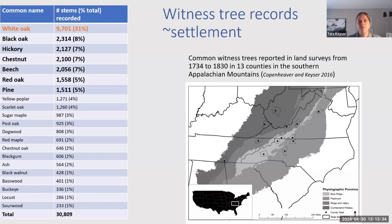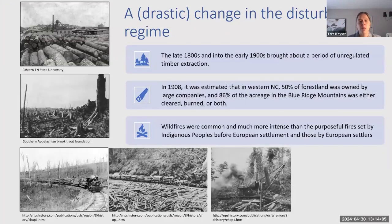If we infer that the species used as witness trees were representative of their abundance on the landscape, we can see that white oak was likely the most abundant tree species, representing 31% of all the witness trees recorded in that data set. The next most abundant was black oak, followed by hickory. One thing that is clear is that some of our more mesic species, like red maple, sugar maple, black gum, and yellow poplar, were not used as witness trees very often. And that perhaps indicates that the abundance of these species on the landscape was lower than in contemporary forests.